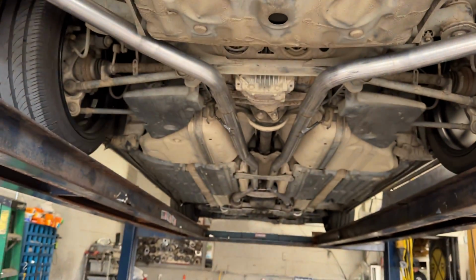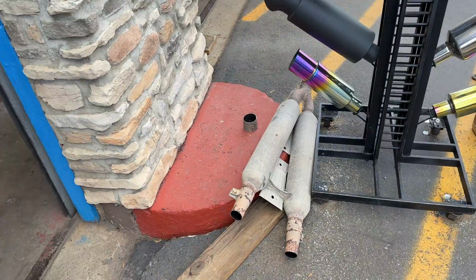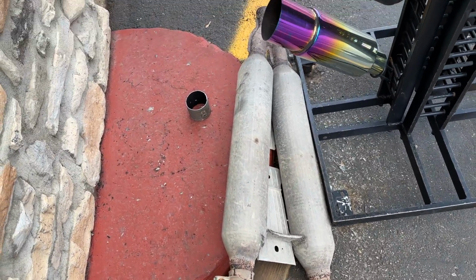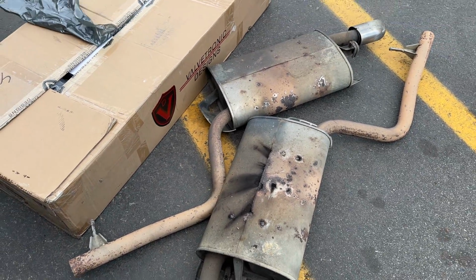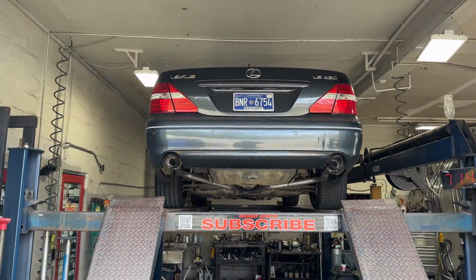But look at that, guys. See what I'm talking about? All the way back. And then this was what was on it. We showed you guys the cat. Then it had 2 massive resonators and 2 mufflers. And the mufflers were all rotted out, as you guys could see. So it was a good thing he brought it, and we took all that off and made it super loud. It looks so much better, so much cleaner now.